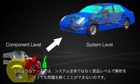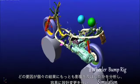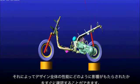Reason 5. Accelerate innovation by exploring multiple design concepts. Optimization analysis is important in every design process. Using Adams and Adams Insight, your design team can quickly understand the simulation that was run, investigate which factors have the greatest effect on each response, and easily make design changes and immediately understand how these changes will affect the overall performance of your design.